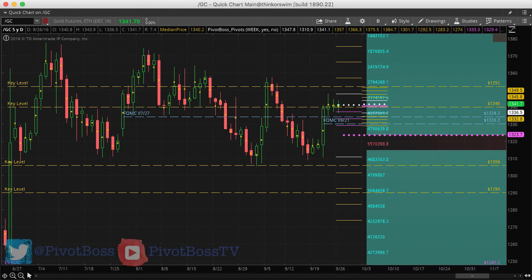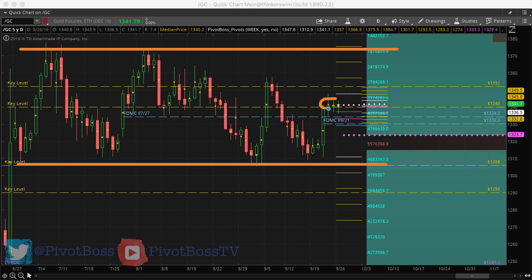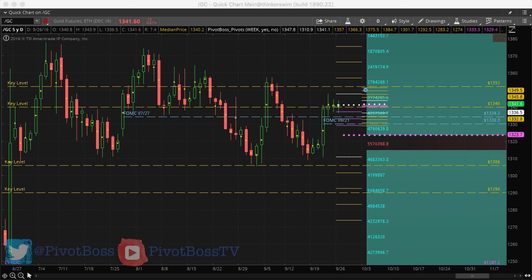And now we're right at the center of one at the moment. So being around this point right here, very, very difficult area. 1340 has been kind of the pivot within this range. Typically speaking, since we're coming from the bottom, the implication would be a move toward the outer edge to the top, but we can go in either direction right now.